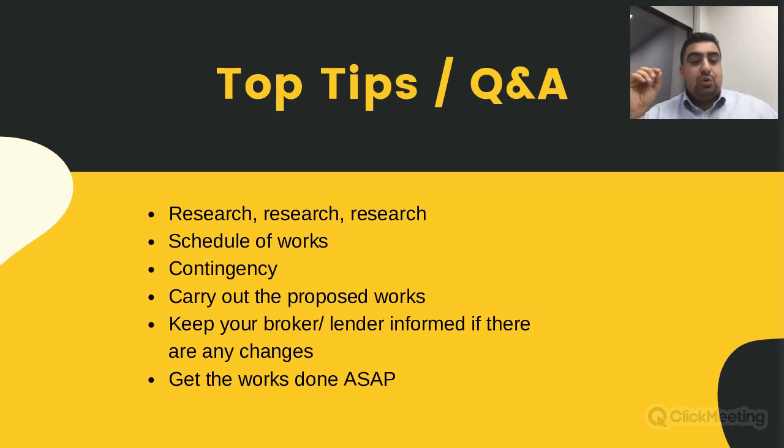Now, with regards to contingency, you want to make sure that you've got a contingency for the particular project that you are doing, so that if there are any overruns, you're not going to be in any trouble. And then what you need to do is carry out the proposed works. If you have told the lender in your schedule of works you're going to be putting this kitchen in, or doing this, or whatever, when they come back to re-inspect the property, don't show them something that you haven't done or to a standard other than what you said you would do, because that could impact the valuation from there onwards.